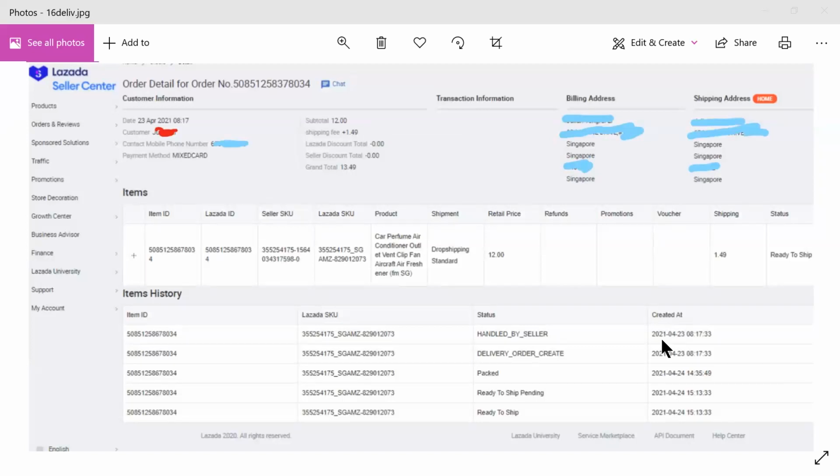So every single status step all the way has been clearly and electronically updated into the Lazada system, which then can stop the customer from regularly inquiring about the status of their parcel.